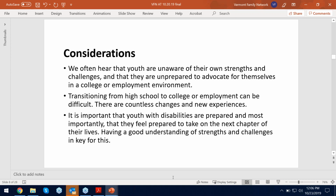And also transitioning from high school to college or employment can be really difficult because there are so many changes and so many new experiences. So having an awareness and knowledge of strengths and challenges is really important, and how it'll help with navigating all of those changes and situations. And lastly, for considerations, it is important that youth with disabilities are prepared, and most importantly, that they feel prepared to take on the next chapter of their lives. Having a good understanding of strengths and challenges is key for this.